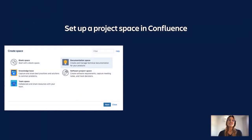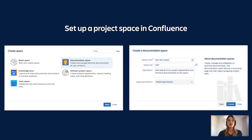Where I've seen teams get confused is when there's a misalignment around the definition and scope of epics, stories, and labels. It's important to document planning in one place for all teams to follow. To do this, set up a project space for all the relevant documentation in Confluence. This way, anyone who wants more details on your project can dig deeper to find more information.